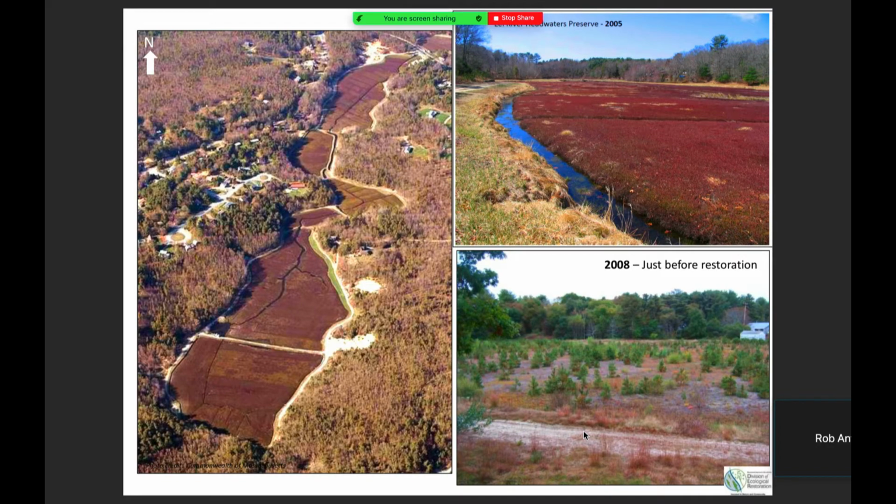So you can go there, park in a lot, walk around it, and they said, let's do a restoration project here. It has never been done before. No one ever tried to turn cranberry bog back into something like an Atlantic white cedar swamp that's globally rare before. So we said, let's give that a shot.